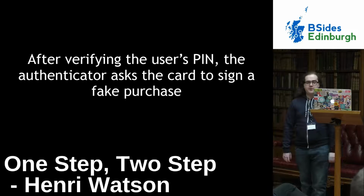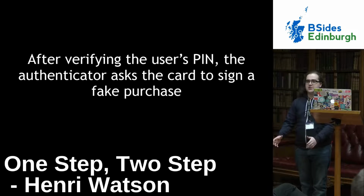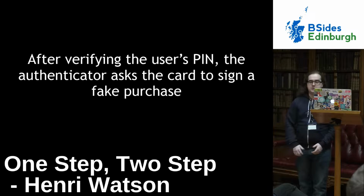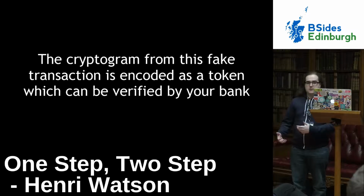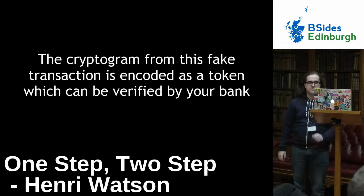After verifying the user's PIN, the Authenticator just asks the card to sign a fake purchase. So the Authenticator pretends that you went to Costa or something, and instead of buying a coffee for £2, you have all this additional transaction data that includes the account that you're transferring to, or perhaps that you're changing your address. This is information that you want to validate. Because your bank is able to validate transactions as coming from your card as genuine, they're able to take this fake transaction and validate that it was signed by your real debit card, just using the same mechanism.